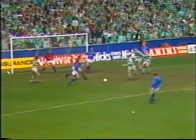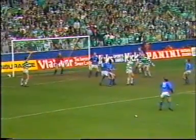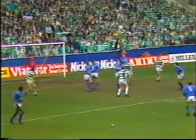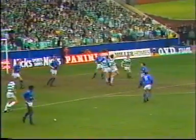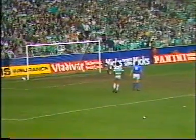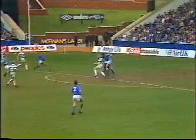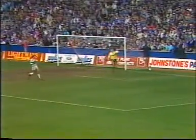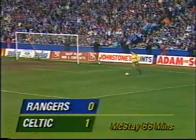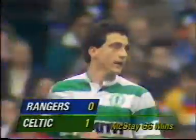I don't think it was a penalty. Rangers couldn't get it cleared. And what a hit from Paul McStay. My goodness me. Oh, marvellous goal. Well, I'd just like to say that Tommy Burns, in this role he's playing now, has created a lot of problems for Rangers prior to the goal.